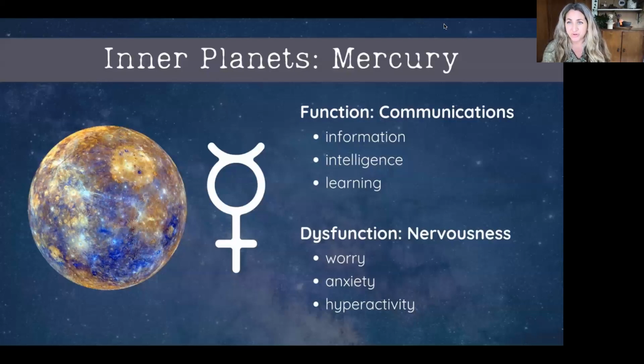And so we start with Mercury. Mercury is the planet that rules the mind. It rules the way that we think, the way that we communicate, the way that we learn, right? And if you're thinking about people that get diagnosed for different mental disorders or learning disabilities, I always wonder, was there just an odd transit of Mercury or something that was getting kicked up during that time?